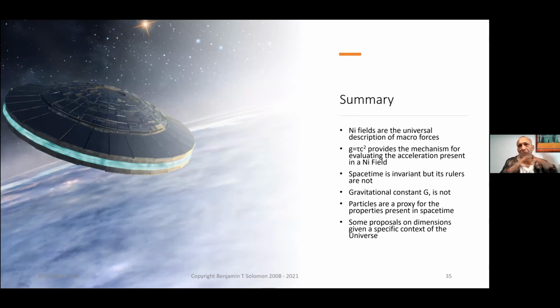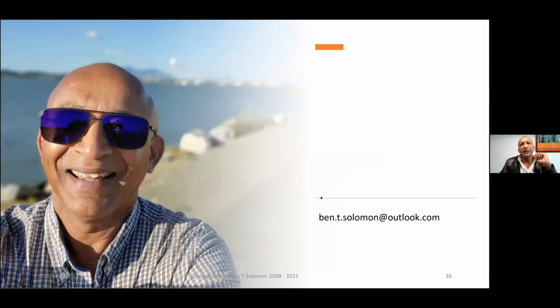Okay, summary. I've talked about knife fields and how tau c squared is implemented in knife fields, and that space-time is actually invariant, but it's the rulers that are changing. The gravitational constant, I'll get into it a little bit more, is not a constant, it's a coefficient. And the reason why quantum theory is so successful is that it mimics the properties of space-time. The particle properties are in space-time and not in the particle itself. And I've proposed a few ideas for people to go off and think about and see whether they can develop new theories that give us new ways of looking at the world around us. Okay, that is the end of part 1. Let me get part 2 up and running.